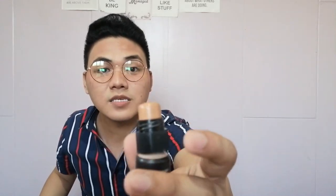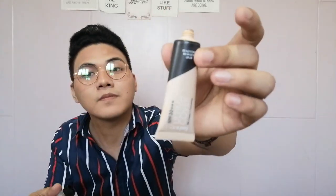So dalawa yung product niya. Number one is yung concealer dito sa taas. Actually, nasira ko siya. Tinanggal ko siya dati kasi hindi ko alam na ganun pala yun. But I'm not using it kasi meron ako nito. Siguro later in the year, whenever I need it. And the BB cream, dito sa ilalim. Diba? Ang clever.